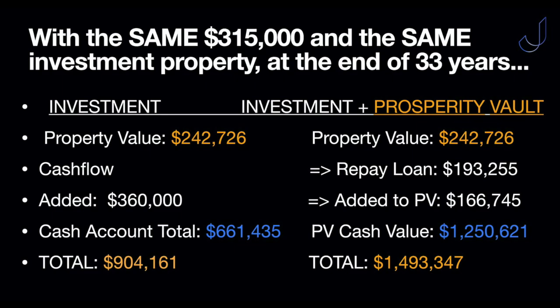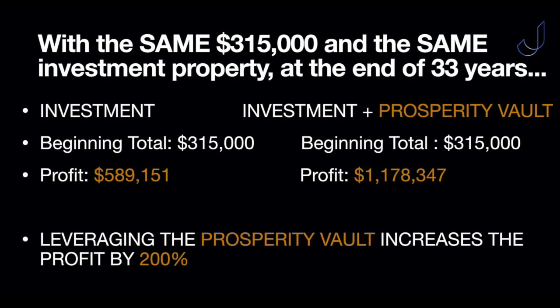$1,493,347. That is huge. If we subtract $315,000, which is the original amount of money that we put in the first 7 years, from the total of option 1, and do the same for option 2, the profit for option 1 is $589,151. Whereas with option 2, the profit is $1,178,347. So as we can see, leveraging the Prosperity Vault increases the profit by 200%.